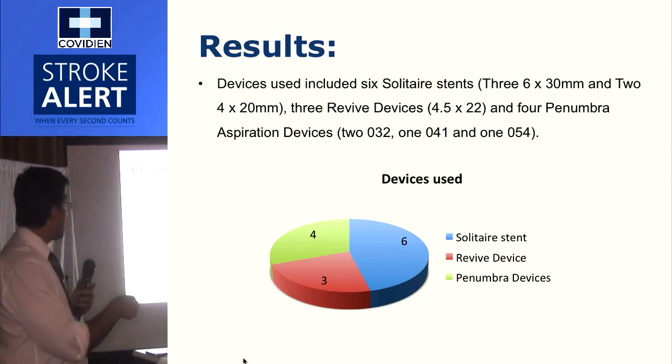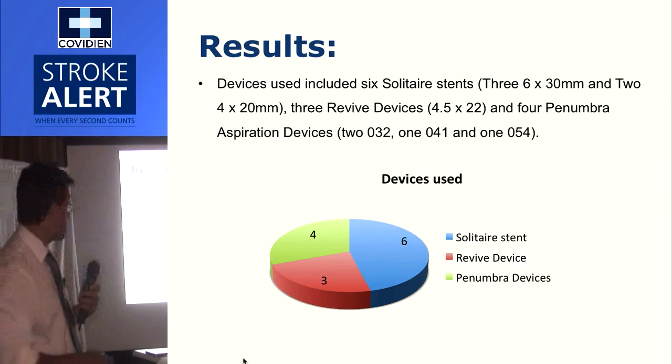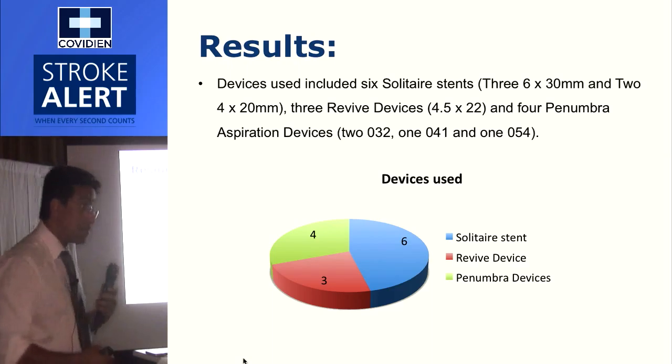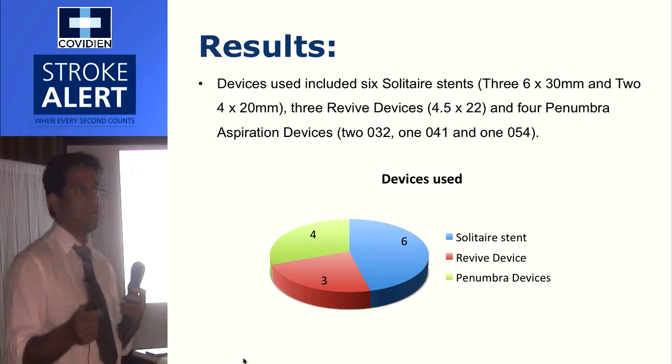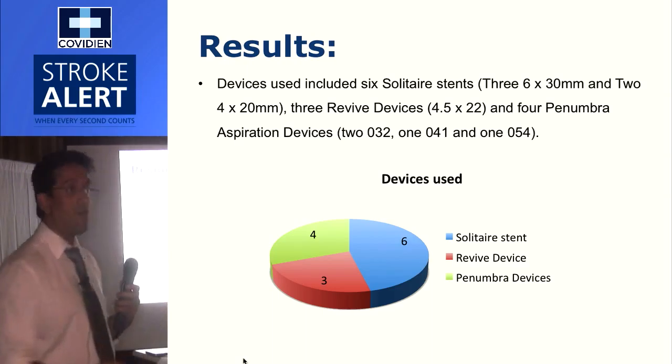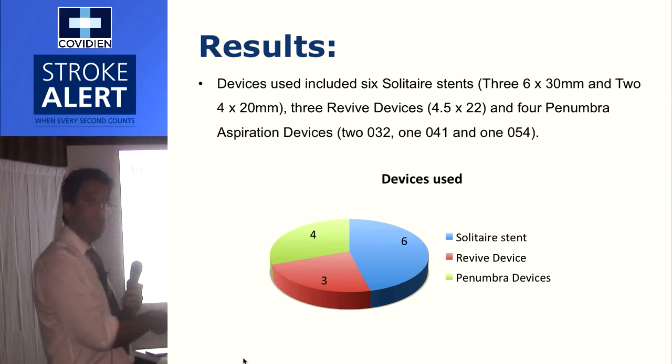And if you look at what, again, I was saying, there are loads of devices. We've got Solitaire, we've got Revive, and I think these two are pretty much what most of the people use. Penumbra was where we started. You were sucking this clot, suck the clot, just suck it up. But it doesn't work all the time, honestly, and sometimes it's really hard. But you can mix and match.